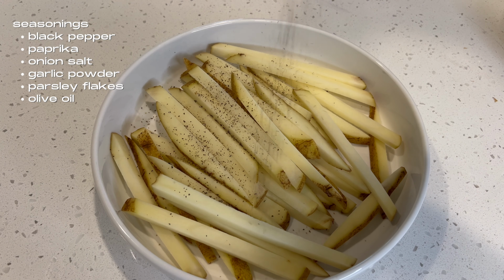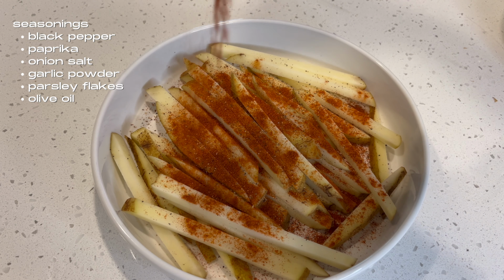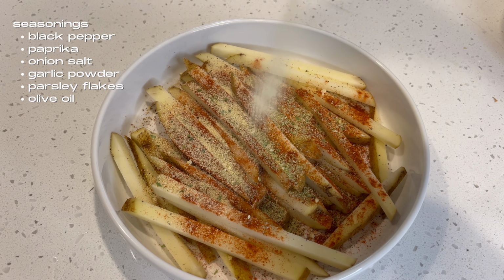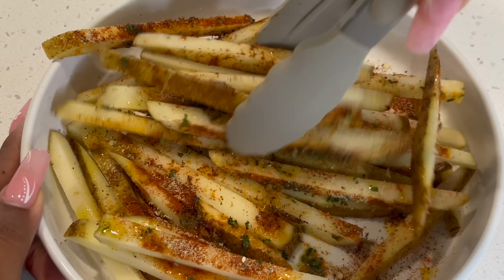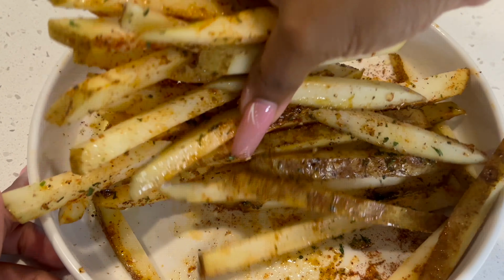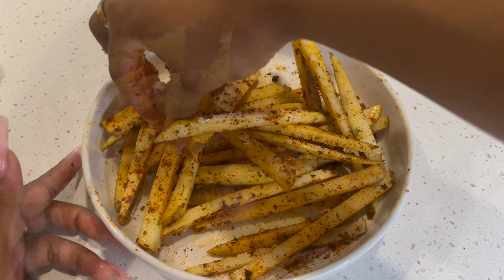Then back to our french fries, we're using the same seasonings, maybe just a few extra ones. I like to add a little bit of parsley flakes for some color, drizzle with a little bit of olive oil, and then I was going to toss them with the tongs and it just wasn't doing it. So I'm using my hands. You don't have to use your hands, and you don't have to comment about me using my hands because I'm eating it, okay? And I don't mind that I touched my food. Your hands are your best utensils, so go ahead and use them. And we're gonna pop them in the air fryer at 400 degrees for about 17 minutes.